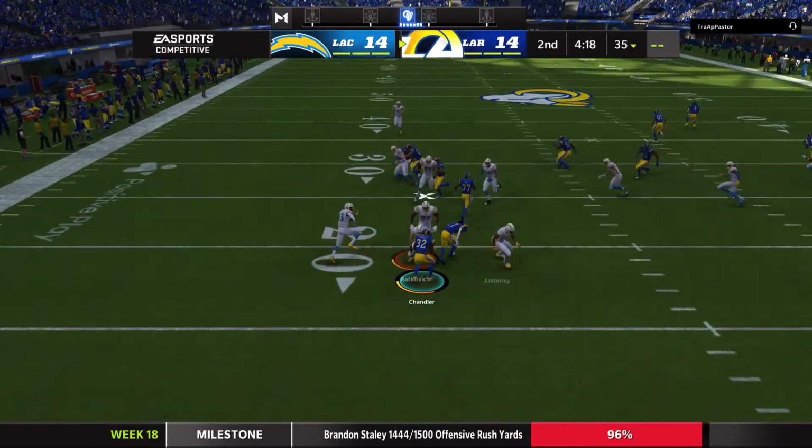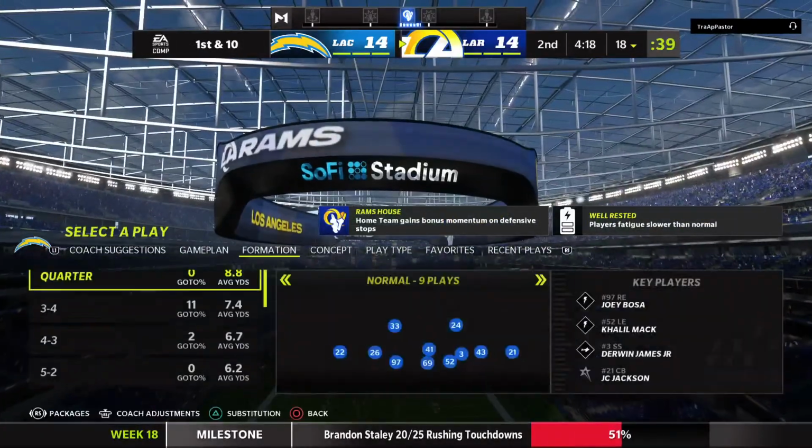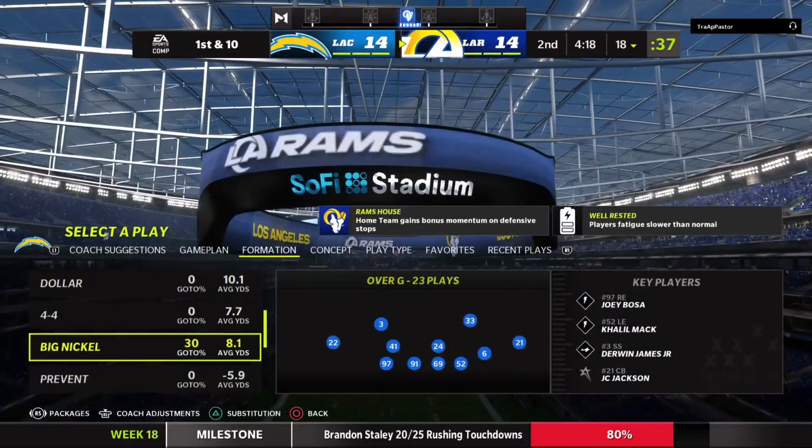And here comes a return from just beyond the goal line. And he'll be brought down shy of the 20, so the decision to bring it out of the end zone, not a good one.